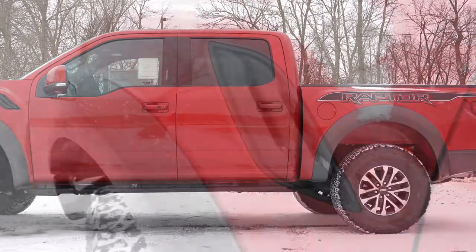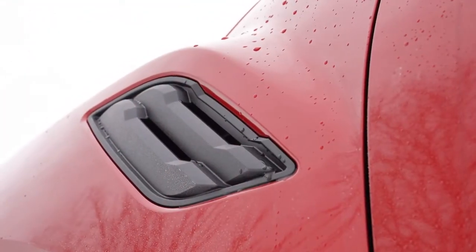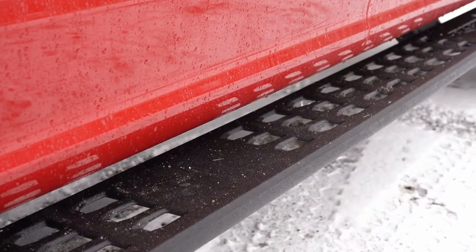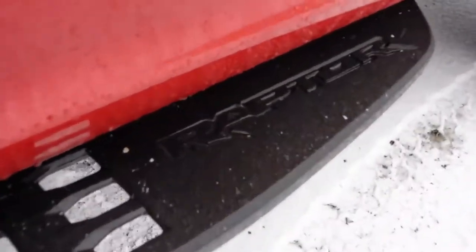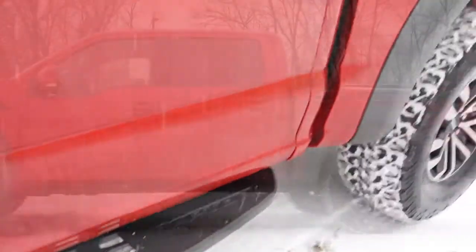But of course you have some flared out front fenders with air extractors once again. Definitely look good and once again functional as well. Cast aluminum running boards down below. They are very heavy duty, and they definitely helped me get into this one as well. With those cast aluminum running boards, I like that they actually have Raptor towards the end of it as well, so that's a nice little touch that Ford didn't have to do, but they did.